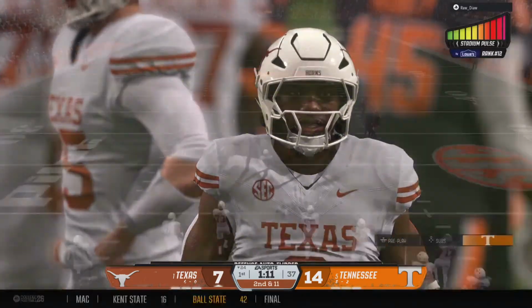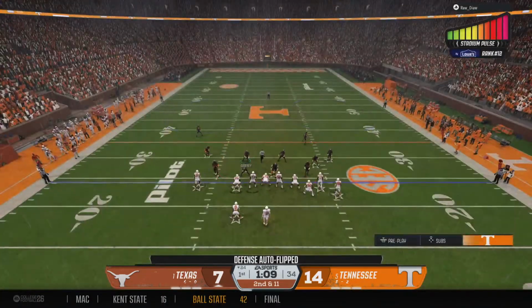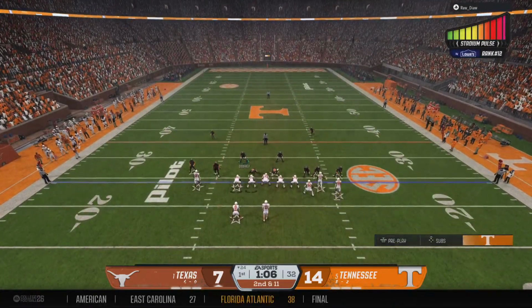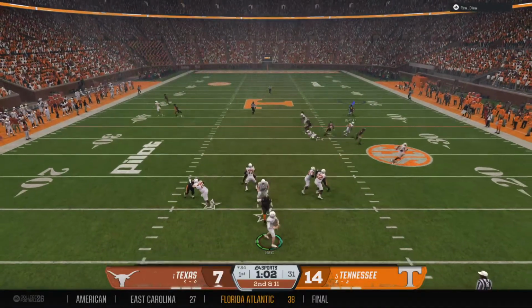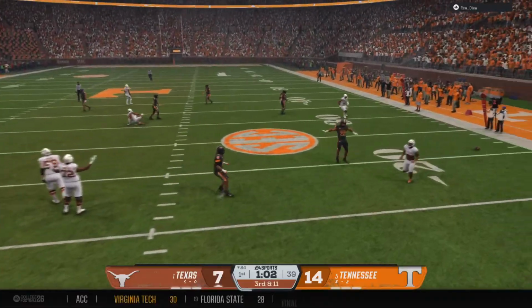Chris, that play just didn't have much of a chance at all from the snap. The quarterback hands this off and just nowhere to go. It's almost like the defense was anticipating the play call, and they put themselves in a position to come up with a nice tackle for a loss.